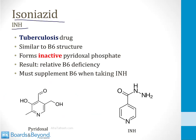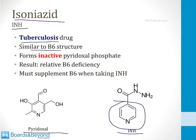Isoniazid is also called INH, and it is a drug used to treat tuberculosis. And isoniazid has a similar chemical structure to vitamin B6. This is the structure of isoniazid on the bottom right of the screen, and this is pyridoxal on the bottom left. They both have a nitrogen-containing ring. The reason this is important is because isoniazid can form an inactive version of pyridoxal phosphate.